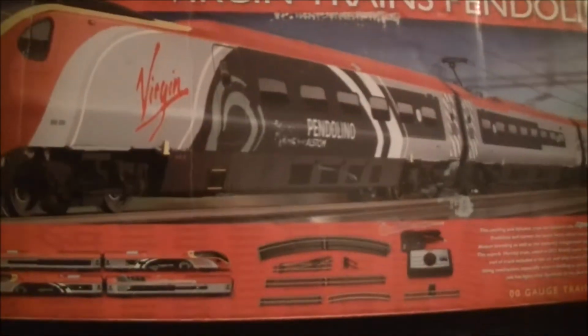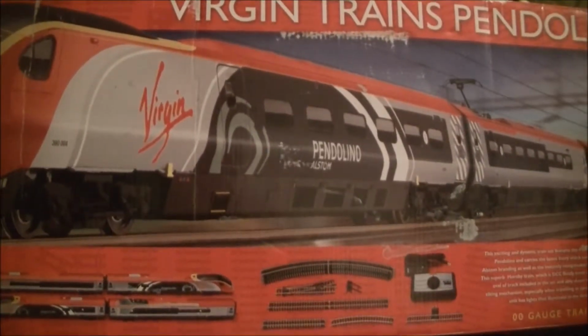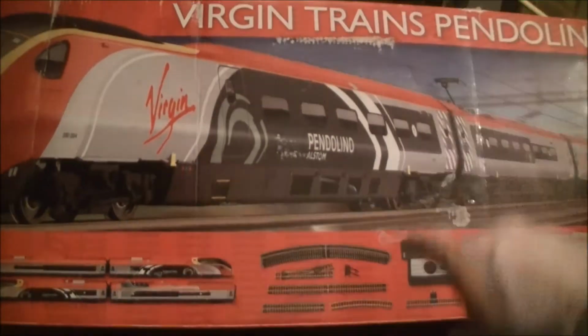It kept on going on and on to my friends. I said, oh, for God's sake, why don't you get the model train for your birthday? But I did. I did today.